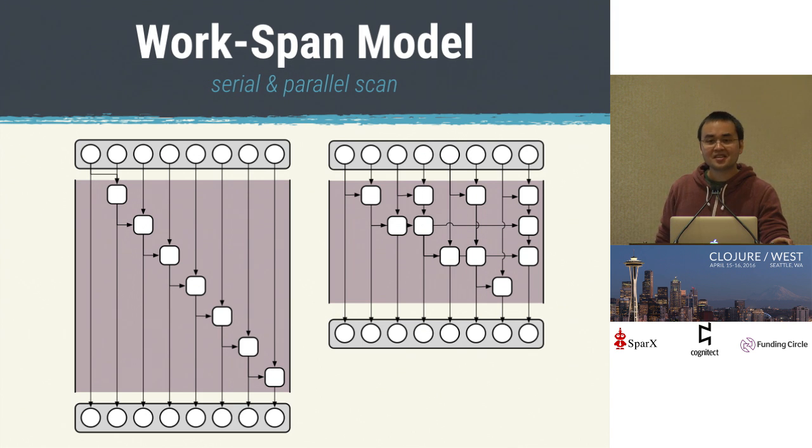Also, I forgot to mention, there's a cool paper out there. If you Google parallel scan PDF or something like that, you'll probably get something good.